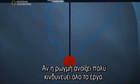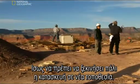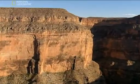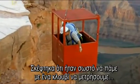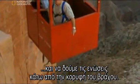If the fracture opens too much, the entire project is in jeopardy. The builders might have to start over at a new location. I thought it prudent to go over the cliff in a cage and take some measurements and to look at the joint system below the top of the cliff.